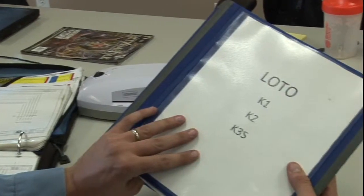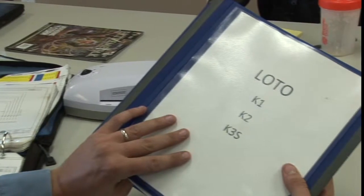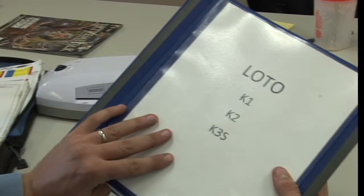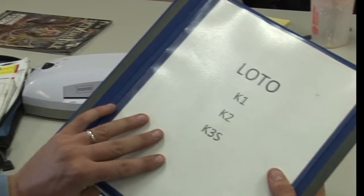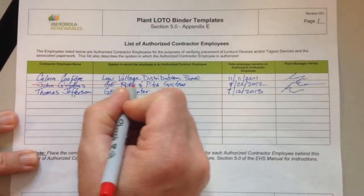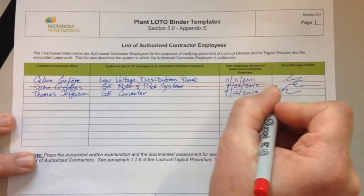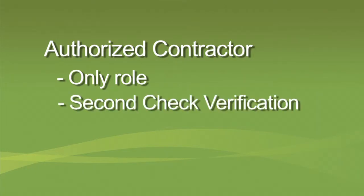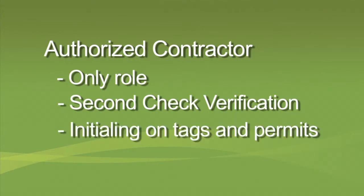A copy of the written examinations and documented assessment for each contractor employee whose name appears on the list shall be placed in the plant LOTO binder behind this list. The plant manager shall retest and reassess contractor employees on an annual basis or remove the contractor employee's name from the list. Finally, the only roles that an authorized contractor employee may perform regarding the Iberdrola Renewables LOTO is the second check verification of proper placement of lockout and tagout devices and initialing this action on the tags and permit.